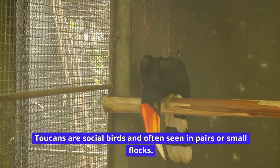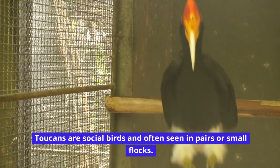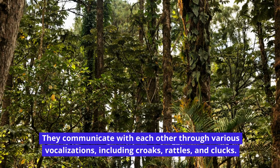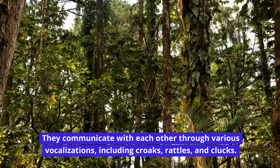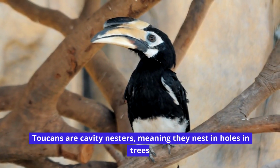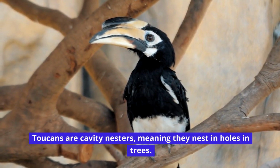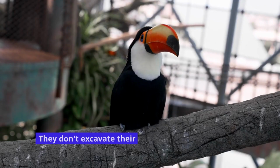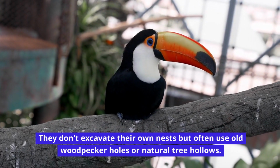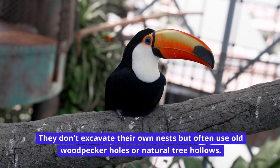Toucans are social birds and often seen in pairs or small flocks. They communicate with each other through various vocalizations, including croaks, rattles, and clucks. Toucans are cavity nesters, meaning they nest in holes in trees. They don't excavate their own nests but often use old woodpecker holes or natural tree hollows.